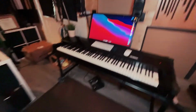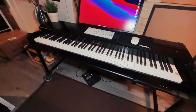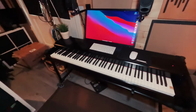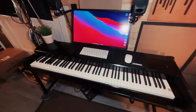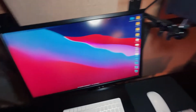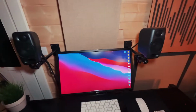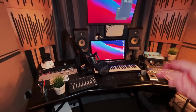So when I'm writing for piano, I have my Kawai controller here, which I absolutely love. It's a MIDI controller, but it feels absolutely amazing. I'm absolutely not a piano player, but I do write music at the piano, and it's quite handy. I do have a secondary keyboard and mouse over here, and I also have a second pair of speakers. I have some tiny IK Multimedia speakers here, and this monitor is actually mirroring the main one, so it's not a secondary monitor.